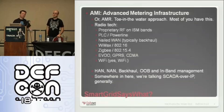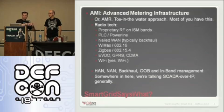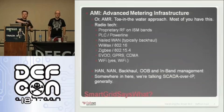Like in the case of my utility, they just roll trucks around the neighborhood and via PagerNet will go out and just pull read data from the meters. So they're not walking around anymore. The next wave of that, obviously, and what you're seeing in other parts of the country, being adopted pretty rapidly, is more AMI. So then you're talking about two-way communication. You're talking about data coming from the home to the meter and upstream.